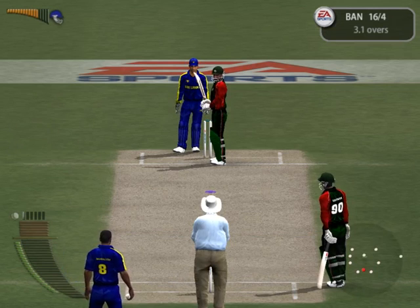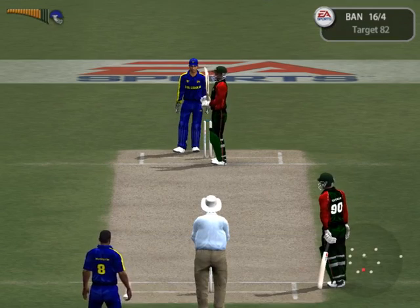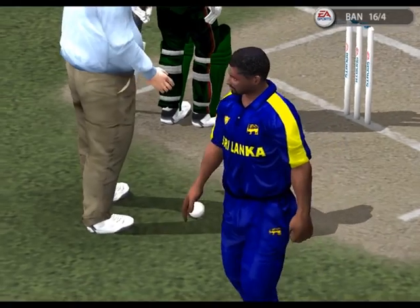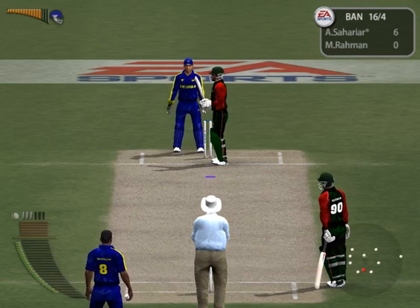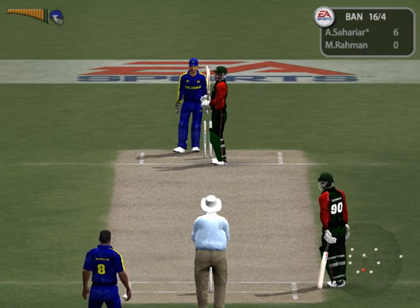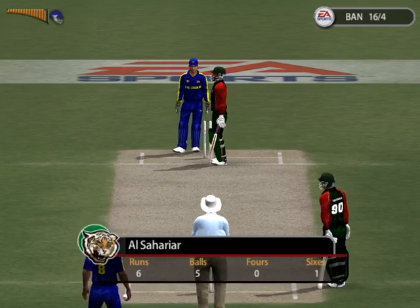Muralitharan to Al Saharia. Al Saharia waiting at the striker's end. Stopped by Gunawardena. So they need 66 to win from 39 balls. Al Saharia facing. It's straight to a fielder. Muralitharan to Al Saharia. It's straight at Gunawardena. Al Saharia facing.